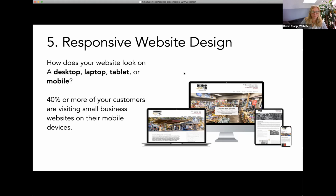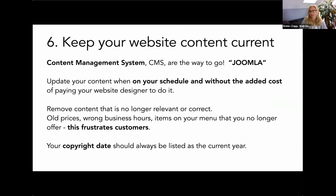Number 6, keep your website content current. This is really interesting. Recently on my LinkedIn, I put up a poll asking people what the number one reason is that frustrates them when they visit websites. And having inaccurate information on the website was the number one voted frustration. And there's really no reason for it.